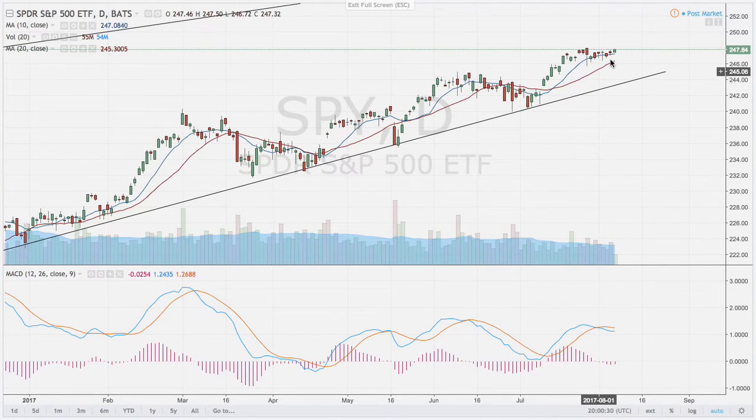You can see these moving averages are still sloping higher. This is the 20-day moving average, and the 10-period is at a kind of shallow angle, but just recently we're starting to tick up a little bit. The MACD is flat. This isn't really anything to worry about yet. If we do break below this 10-period moving average, the 20-period could be in play, but until that happens, I will remain bullish.